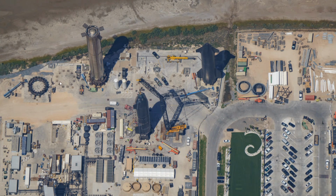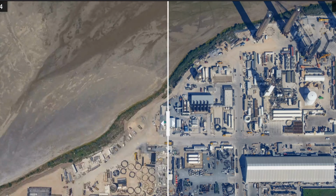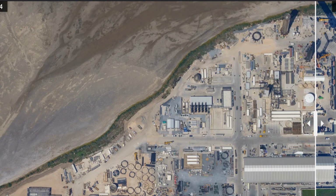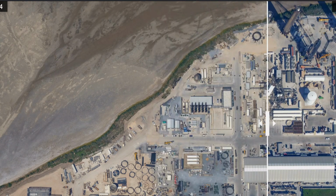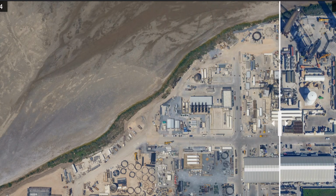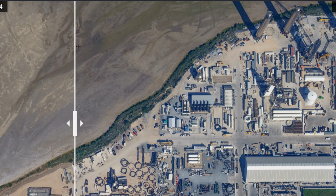Yeah. This is good because we're seeing so much progress for upcoming flights. Booster 10, Booster 11, Booster 12 on the Mega Bay, and maybe even more things coming up soon. And so this slide shows September 14th on the left, what we're looking at now, and then September 7th on the right, what you're now showing, correct?